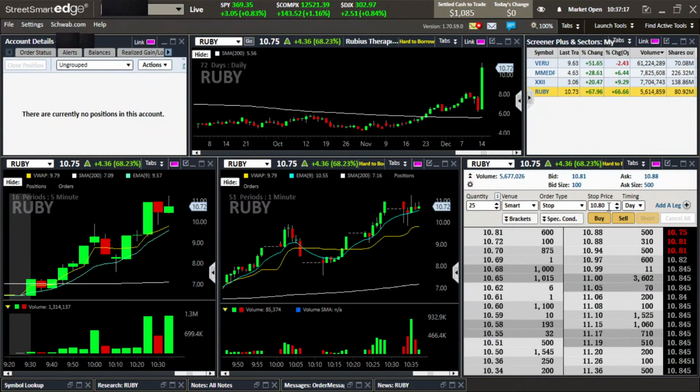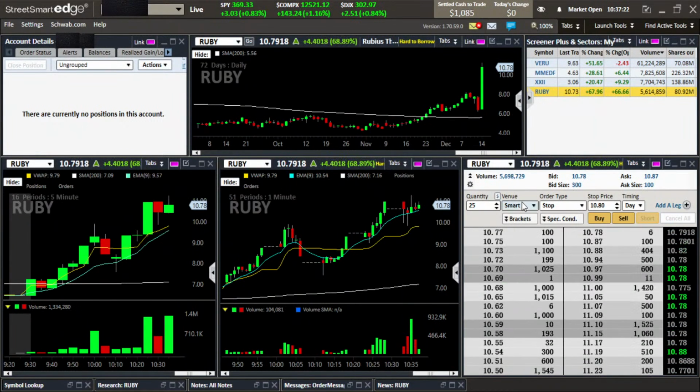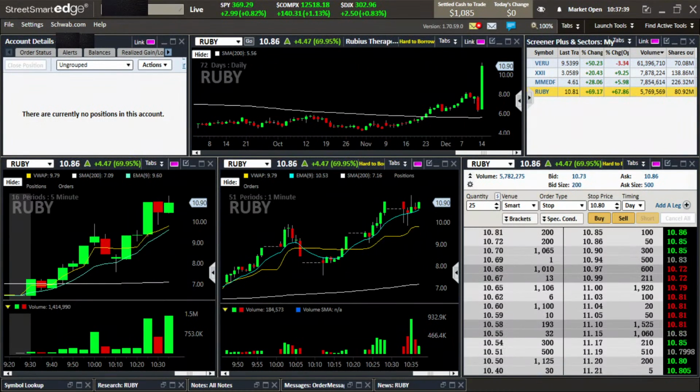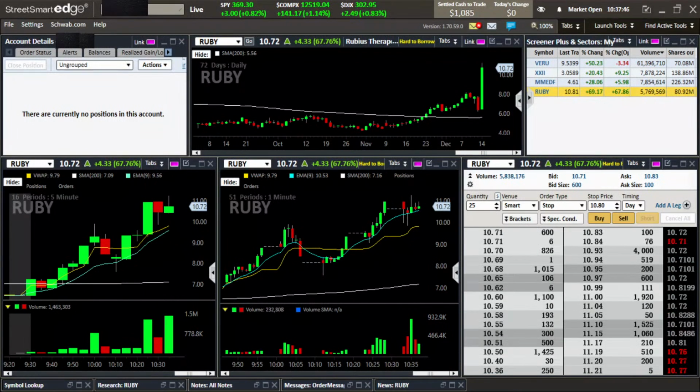Ruby has a large float here. Where's the float? Okay. Go back. 73 million is too much of a float for me. Way too much of a float. 73 million. Ruby with a shelf registration from last year. Okay.